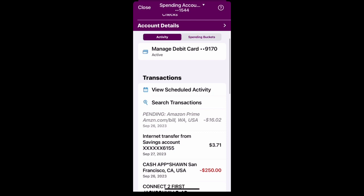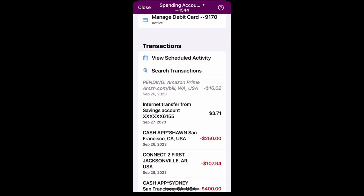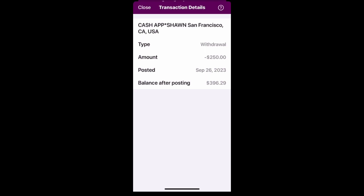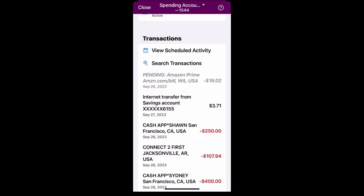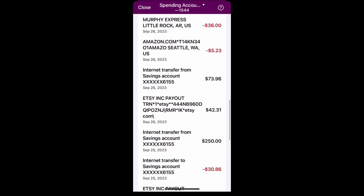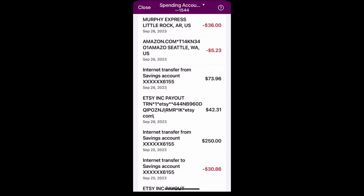So Amazon Prime still hasn't cleared. I ended up having to send my son $250. My daughter's tires were about bald, and so he asked me if I would help her with her tires. So I did transfer some money out of savings, which is down here. So I deposited $250 from savings.